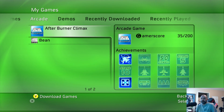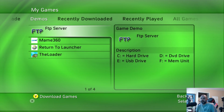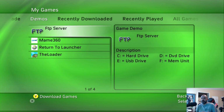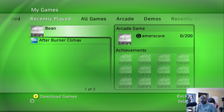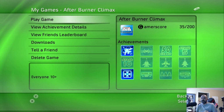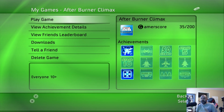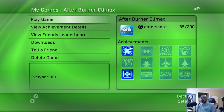We have 2 on here, Afterburner Climax and Project Bean. And demos would be if I downloaded demos from Xbox Live, they would be available here. Recently downloaded, recently played. But as you can see, I can jump into a game here, and it's just a really nice look at everything. Everything looks just so clean and really, really tidy, and that's one thing that makes the Blades Dash so beloved. You know, it's something that is just so easy to navigate. It's very clean, it's simple, and it just gets the job done. And it's very visually appealing as well.